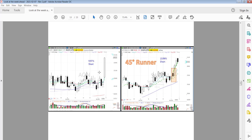Aon Insurance Company reported earnings on Friday. It has about 10% of the float short, and it ran like a scalded dog. And one other thing, let me get my drawing tool here. If you look here, that right there is a pop out of the box. So combining our patterns with the fundamentals and the technicals all together, you could have got in here somewhere around 213 to 214 and ridden it up for at least $10. That wouldn't be bad.